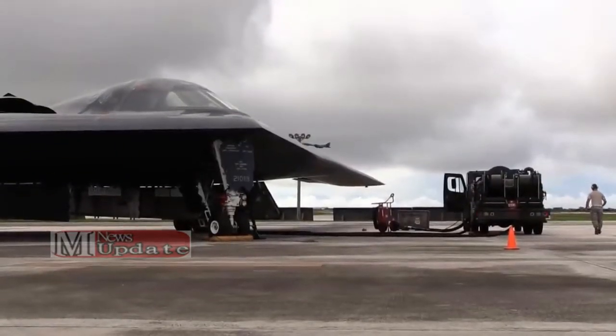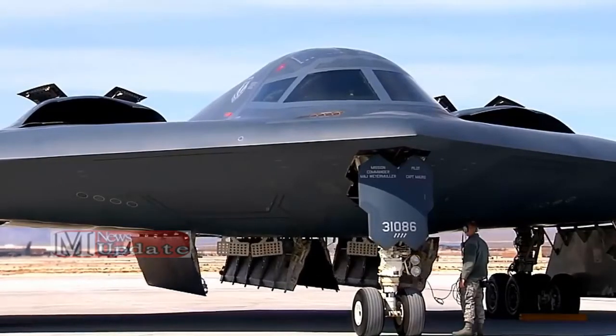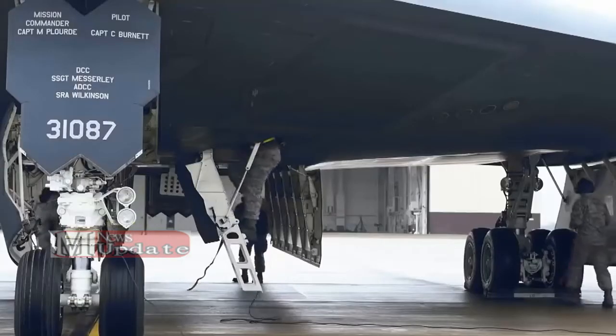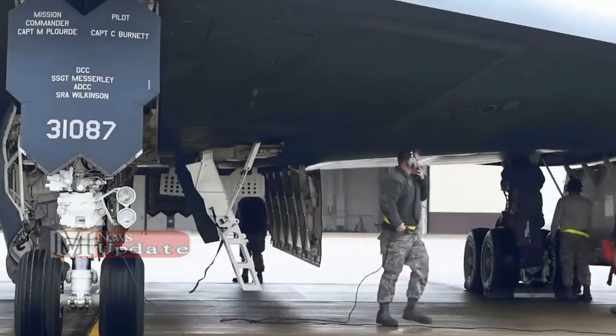In addition, the thermal signature of an aircraft is often reduced by placing the nozzle motor on the upper surface of the aircraft, or by installing cooling systems around heated areas. All of this facilitates maximum invisibility from enemy radar.